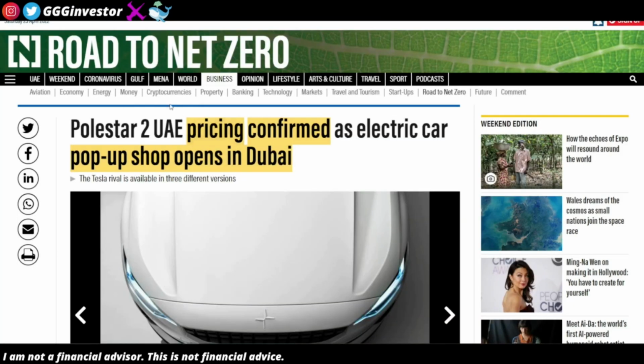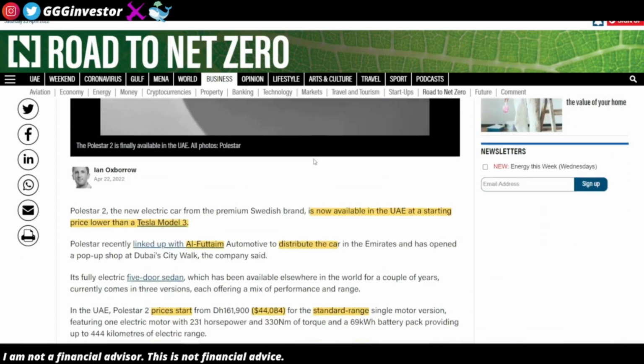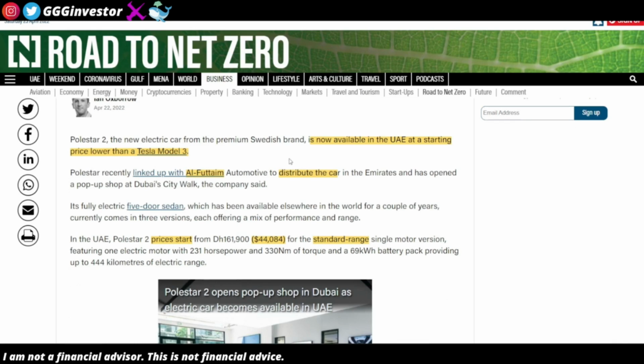And so I think we've covered some of this in some of our live streams, but Polestar is in the UAE market now. Most recently, they did just confirm their pricing in this market as they opened up the pop-up shop in Dubai. And so this will be a nice little place where customers can interact and experience a Polestar before they purchase one. Obviously, Dubai is going to be a huge market. I think it's a very well-income market there. So I think they're going to do very well as far as sales go.